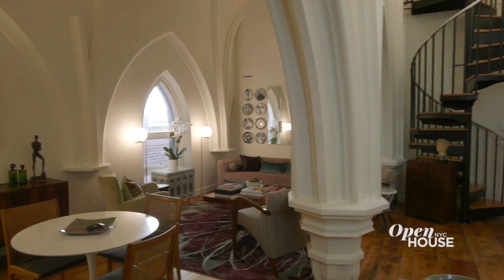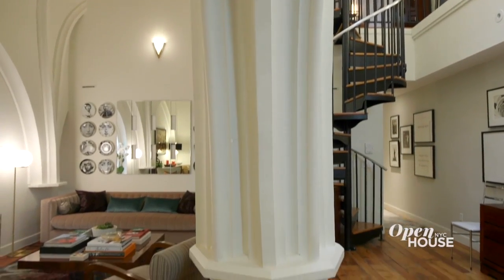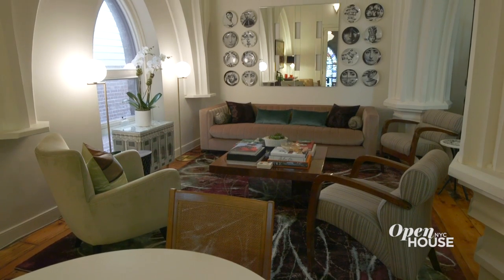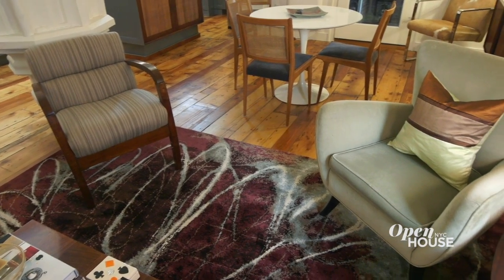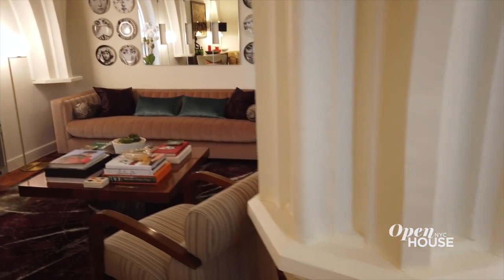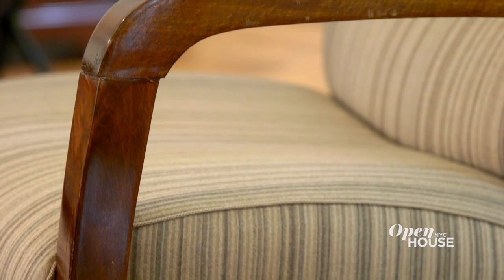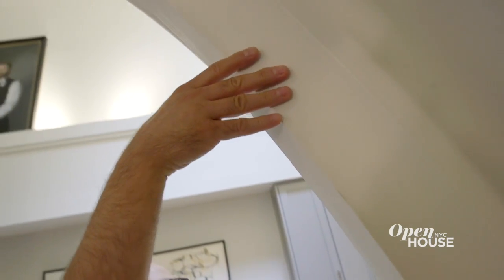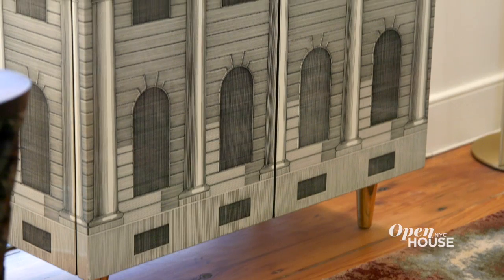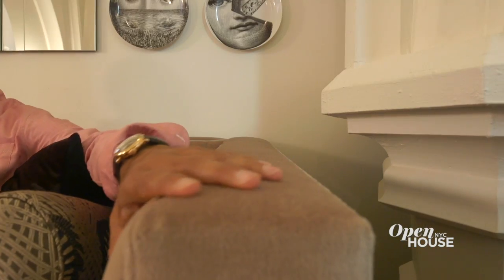As you enter the apartment, you're immediately taken by the vaulted ceilings and the Gothic columns, which really we felt would create the perfect backdrop for most of our collections. The decisions on the furnishings were totally informed by the existence of the Gothic arches. The height of the sofa is commensurate with the bottom of the arches, and the loops in the arms of the deco chairs mimic the shape of the same arches. And to balance all the curved shapes, we brought in more of these hard-edge shapes in the Milo Baughman coffee table and the Fornasetti column chest.